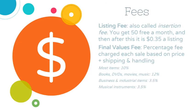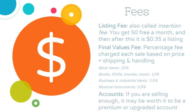If you are going to be selling so much and so often on eBay, they do have a premium account that may be worth it. This is only if you are planning on regularly passing the 50 items a month threshold.